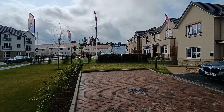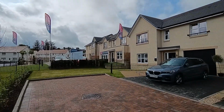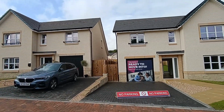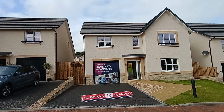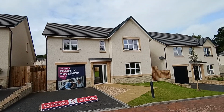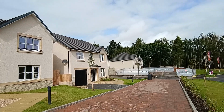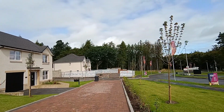This is a new build home by Avant Homes at Catherney Heights in Penicuik. Now, Penicuik is a small town due south of Edinburgh. It's 8 miles south of the city centre or 4 miles south from the boundary of Edinburgh.